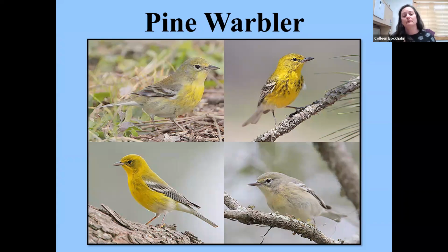The top left is probably an immature male. So it's just starting to get some of that coloration, but it could also be an adult female. So females will be various amounts of yellow in the pine warbler, and this can be true of other warblers as well. So you really have to look at other parts of the bird to figure out that this is the same species all the way through.